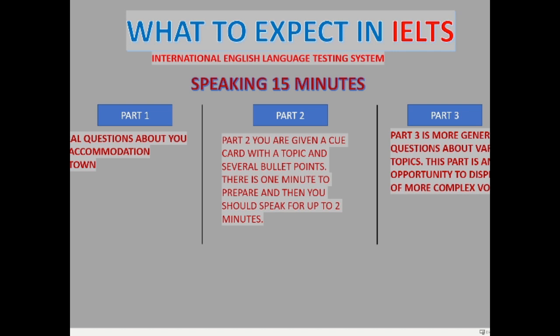Part 3 is another area that worries a lot of students, because this is much more general type questions that you're expected to know. If you don't know, then you just say you don't know much about that particular subject. But this part of the test, part 3, often develops into a dialogue between you and the examiner, and it's a time where you can really display how good you are with the more complex vocabulary, if you are, and it's a time to shine in this test.